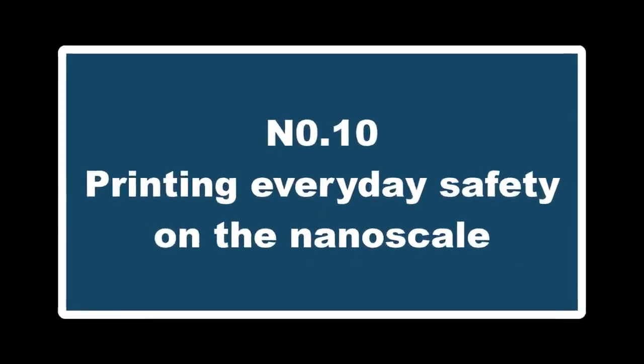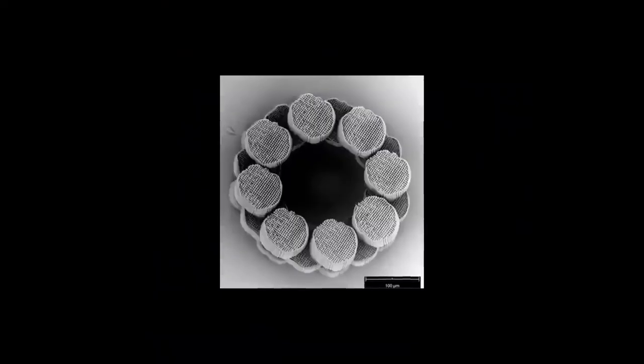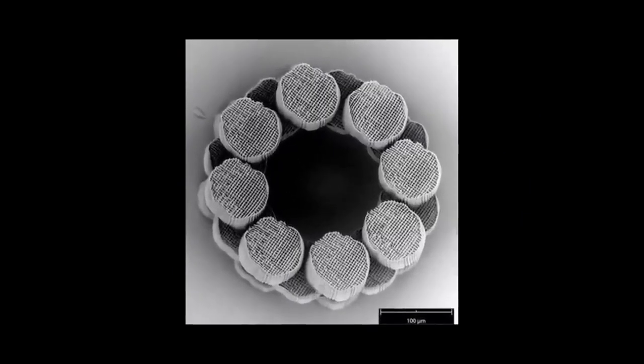Number 10. Printing everyday safety on the nanoscale. Cellular silicon foams save lives every single day. Found in items all around us, these porous materials can absorb huge amounts of energy to reduce impact on the human body during car accidents, football matches, and workplace incidents. But this workhorse of safety equipment has its limitations.